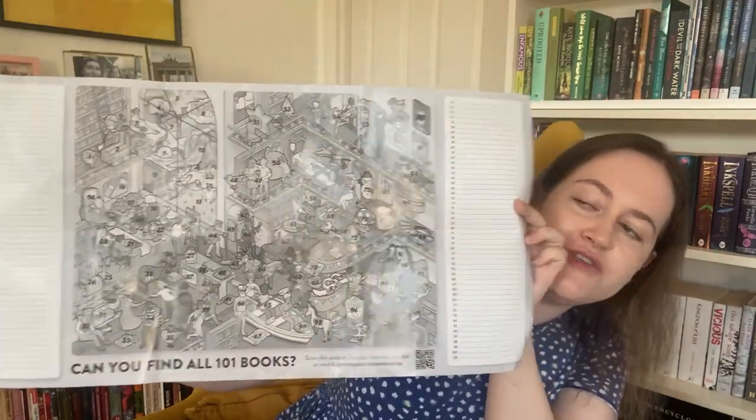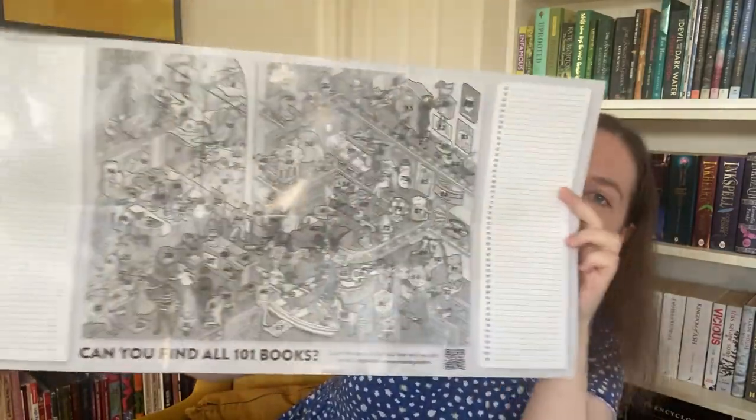So after you finish this, you have to look at the guide and then you can write down, I have written on this, you just can't really tell because it's in pencil, but you can write down your guesses of which 101 books are being referenced. And it was a lot of fun. I had a go at guessing maybe like half to two thirds of them. And then I got my mum and dad to help me guess the rest. And together we got maybe 85 to 90% of them.